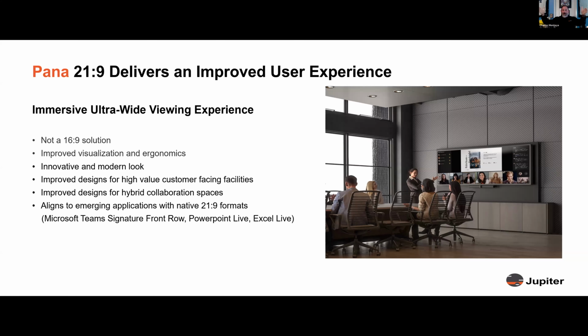Once again, our eyes see lengthwise, not up and down, right? This is the way that your eyes and your vision goes. So it just makes it much simpler. On top of that, you got companies like Netflix. You got companies like YouTube. You just had Apple TV announce that they're doing 21x9.